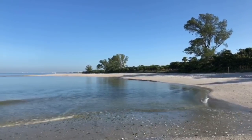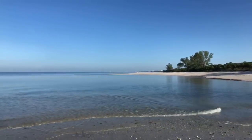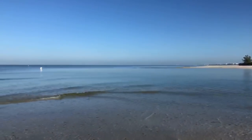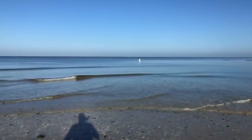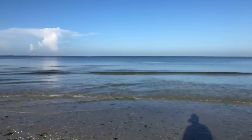There are people always saying, oh, I wouldn't go in that water. Oh, look at the beautiful bird. Oh, hope it doesn't die. There's really no need for those kinds of comments here. We know there's red tide here, but this is about being positive.